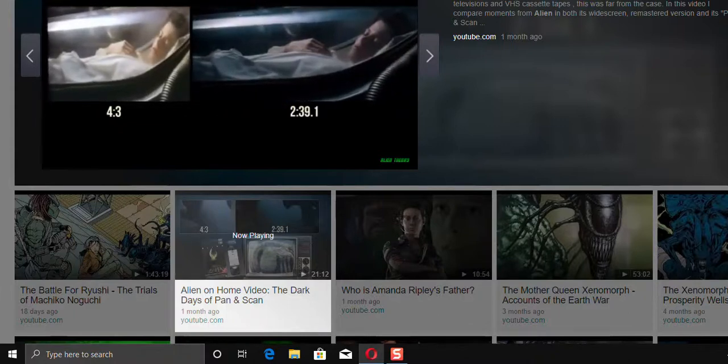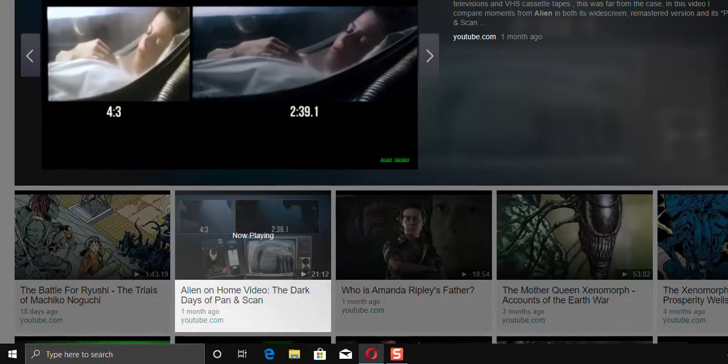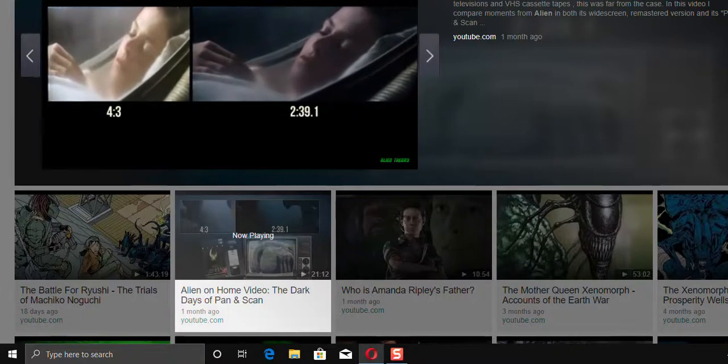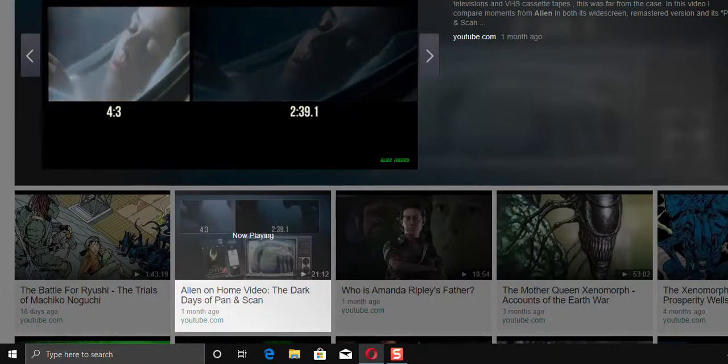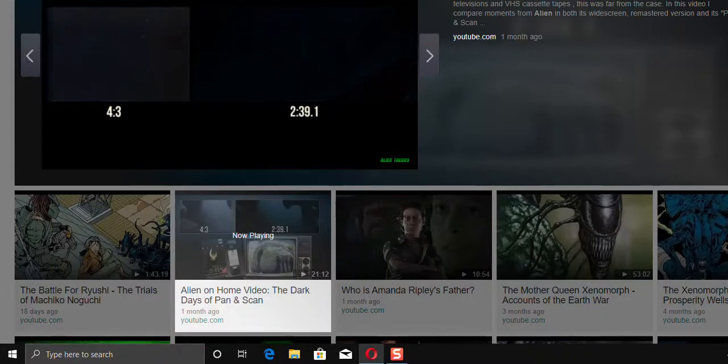Almost as disastrous as the final shot of the film with Ripley in her cryotube, which is hilariously squished thin to fit the screen. All because the worst enemy of the pan and scan process appears after the shot, a fade. Fading to space and the closing credits, which needed to be squeezed in like the opening credits were.